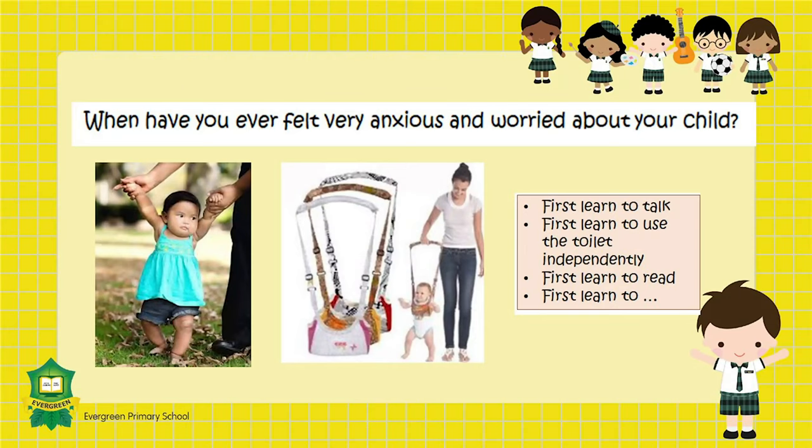I'm sure you were very anxious when your child was learning to take the first step. I am sure you were anxious when your child was learning to speak. I'm sure you were very anxious when your child was able to do the task independently. I'm sure when your child started to read a book, you were also anxious. So likewise, it is very natural that your child is coming to primary one, you are going to be very anxious and a bit maybe uncomfortable. Will you be a good parent? How often must you lend your hand and support the child?